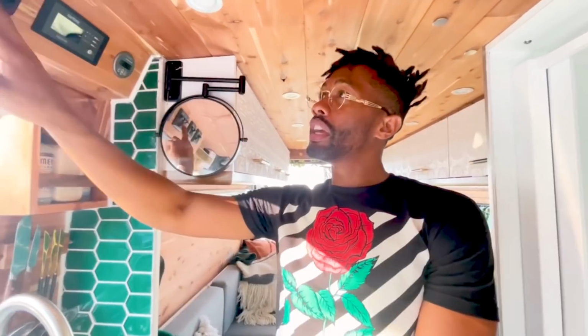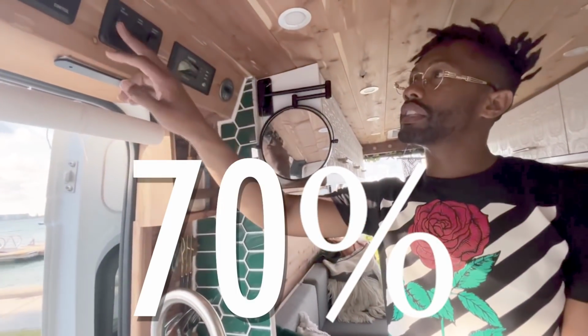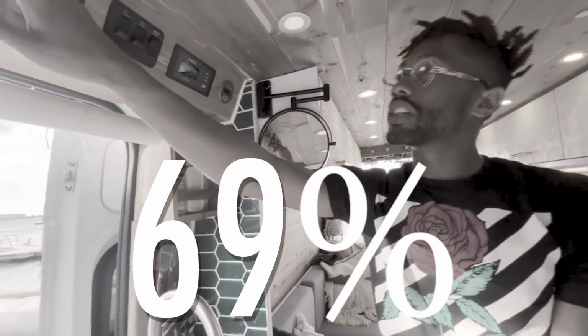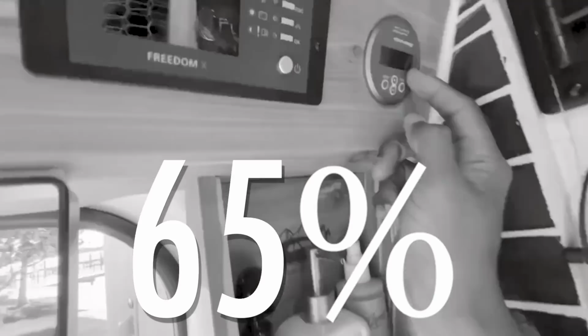The cool thing is this thing is live. For example, if I turn the water pump on, and say the cell booster, and I turn all these lights on and all that kind of stuff, you see right now, it's starting to decrease.